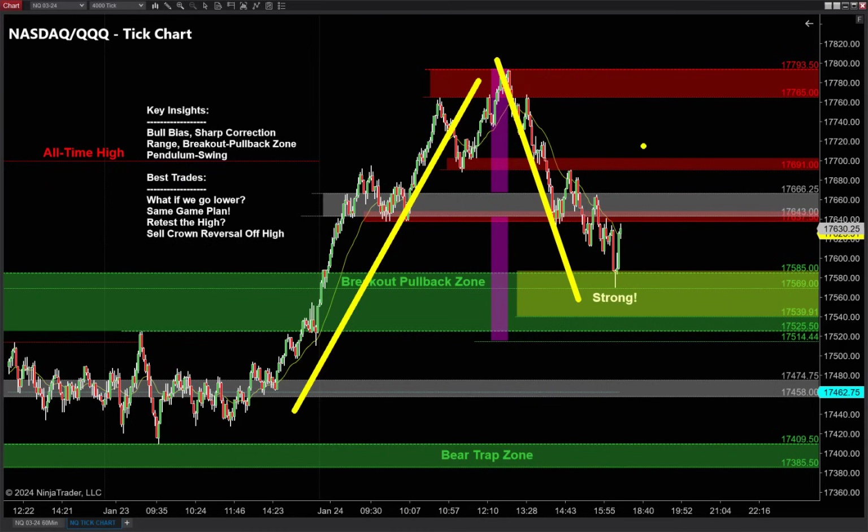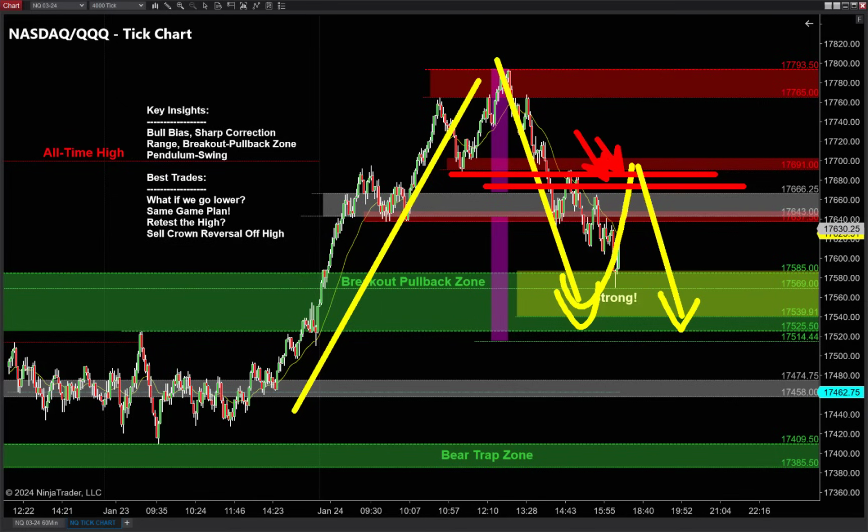But the sharp correction says what? The sharp correction says expect a pullback, expect bears to try to hold these levels overhead, and they're going to try to retest that low, right? I think that is the most important variable for the game plan for tomorrow. We cannot chase it going higher. We have to look for those bear traps to get in on this breakout pullback.